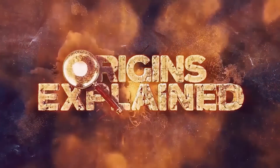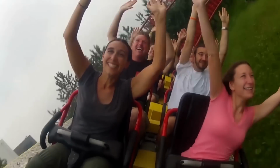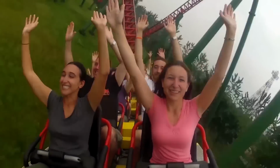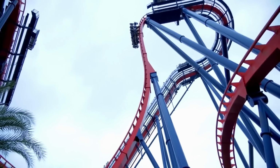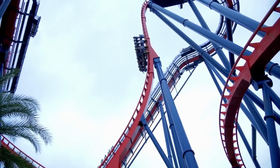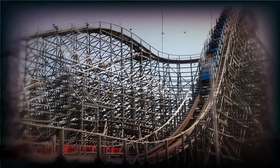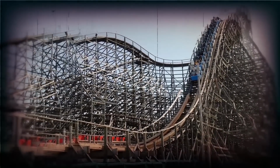Why were roller coasters invented? Do you like roller coasters? People want to ride roller coasters because they're fast, they're exciting, give you a sense of danger, and people generally like being a little bit scared. But the thrill of the ride is not why roller coasters were invented in the first place. Roller coasters were actually invented in the late 1800s as a way to distract people from their sinful lives.